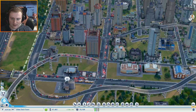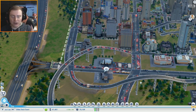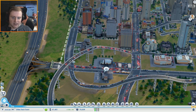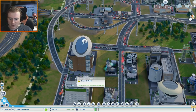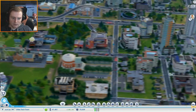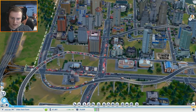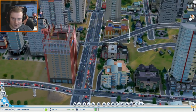There are a few bottlenecks still. It kind of depends what time of day it is, which is a really cool thing about this game, and I hadn't really picked up on before, but where the traffic is depends on the time of day. Like, they're all queuing on this bridge now because it's the morning, so I'm guessing people that live here are going to the shops or the school and things of that nature. It's pretty cool. I like this town.